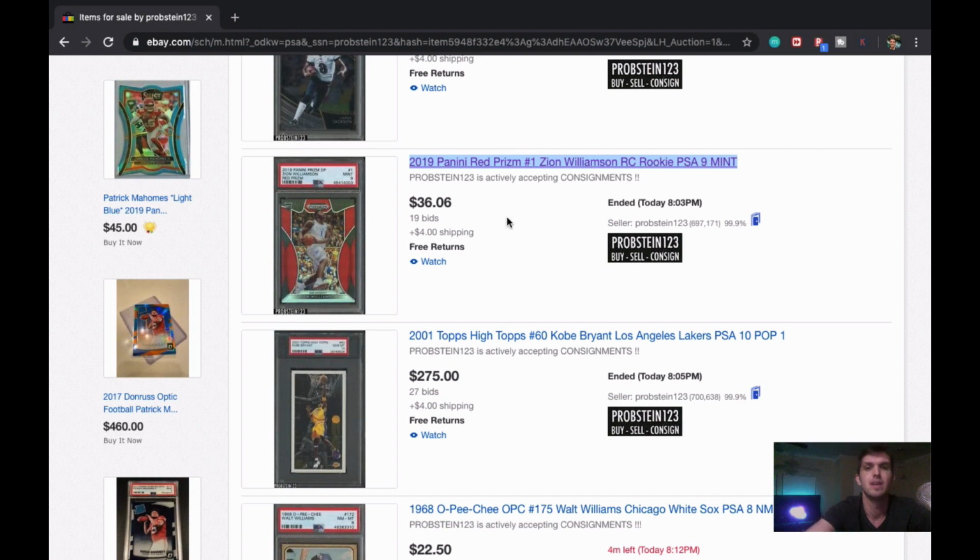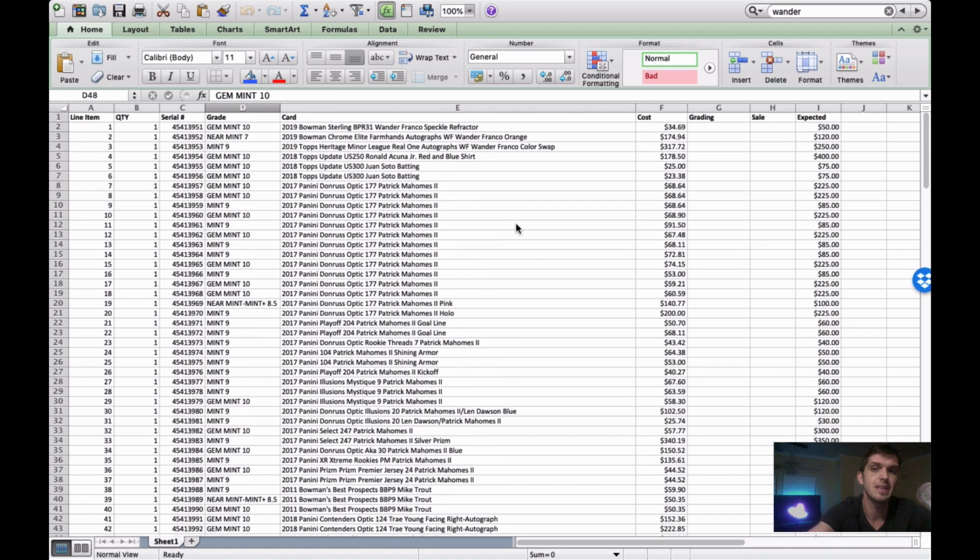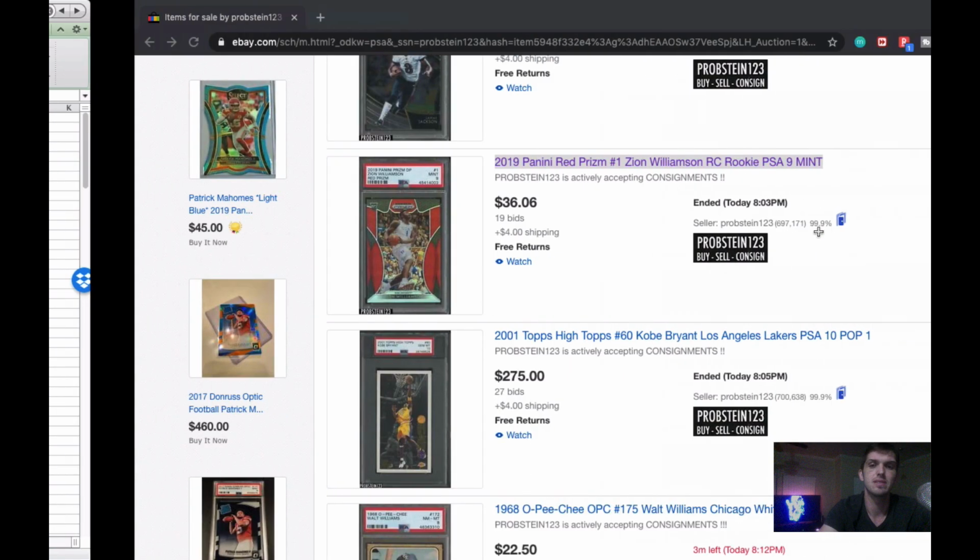36.06. All right. So what I usually do during this time is I will also go over to this document and I'll update these expected prices, and I'll bake in essentially the 10 to 13% fee that Probstein assigns based on how much the card is worth or how much it sold for. And I'll essentially subtract that from this cost. Once I actually get a finalized report, I'll put it in this sale column. So it's actually a finite number. This is my expected value, but then I have a sale value. And then essentially I'll just swap those numbers over and then I'll have an accurate number. Hopefully that makes sense a little bit.